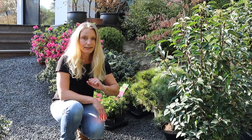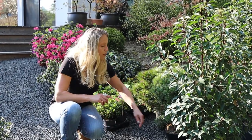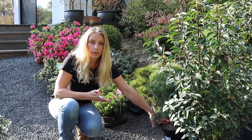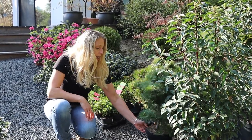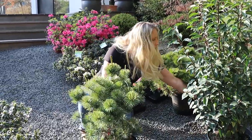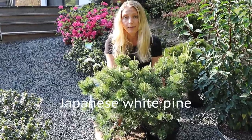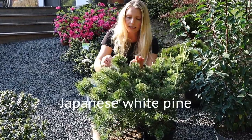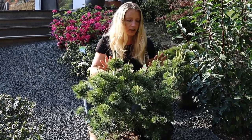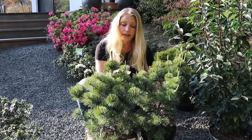And finally, something we have never ever seen in a garden center here. So we were actually looking for a Japanese black pine. Didn't find one, no one has one, but we found this and I'm so excited about this. We took even two of those. These are Pinus parviflora, that's the Japanese white pine. The cultivar name on this one is Ryuju, and we're so excited to have Japanese white pines in our garden. They already have a home.